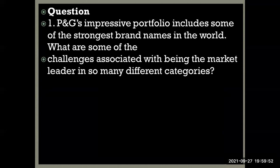Now, there are some questions on this case study. Procter & Gamble's impressive portfolio includes some of the strongest brand names in the world. What are some of the challenges associated with being the market leader in so many different categories? When you are present in so many different categories, it becomes very difficult to manage the entire company. It is difficult to manage the products.